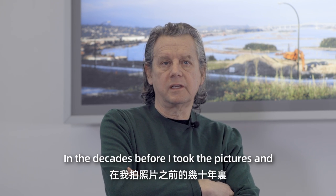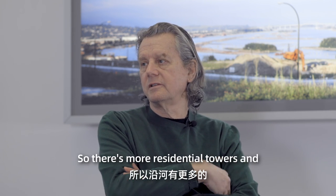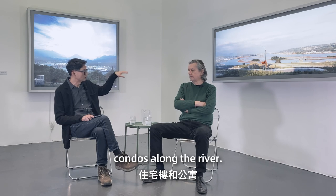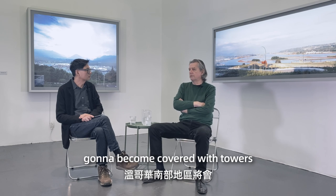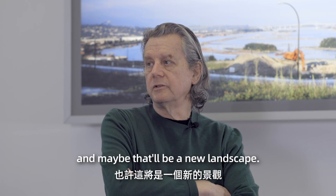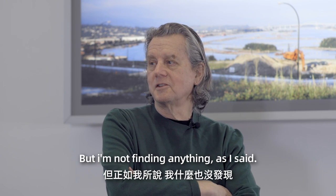That's right. In the decades before I took the pictures, and how it is and isn't now. Except there's more residential towers and condos along the river. So, prime real estate. I think the southern parts of Vancouver are going to become covered with towers in the next few decades, and maybe that'll be a new landscape. And I'm looking at it already, but I'm not finding anything, as I said.